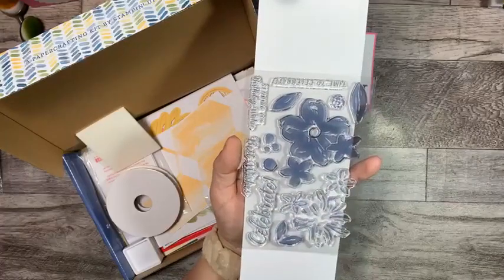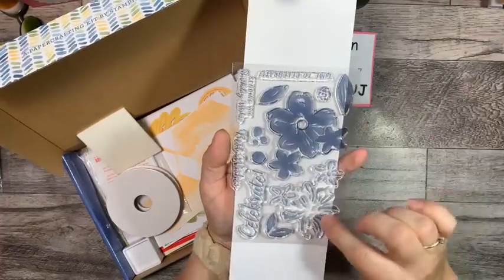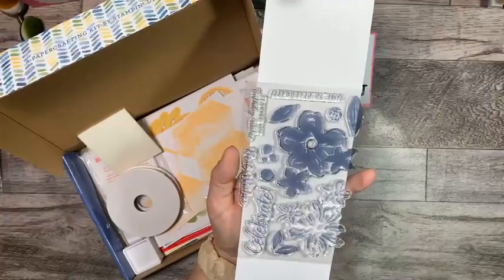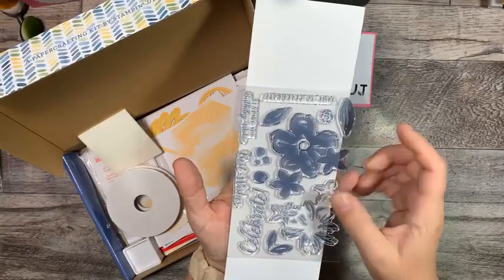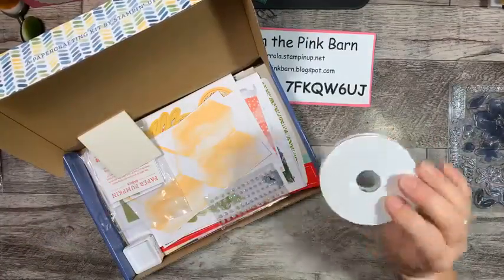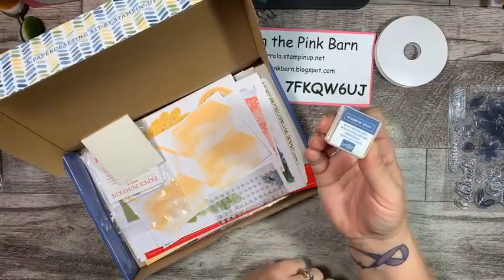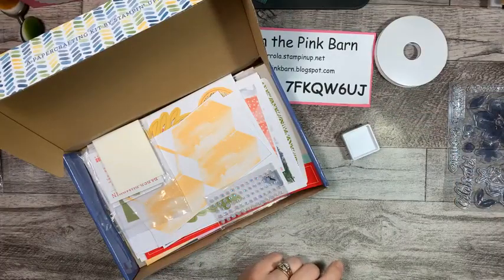I love these flowers and how there's kind of a two-part to them where you stamp this and then you can stamp these in a darker color to really give that flower a more realistic look. Same with the little leaves and everything. All right, they gave you a spool of ribbon. This one came with Misty Moonlight, which is the ink spot that you get. So every month you will get one of those in your kit.